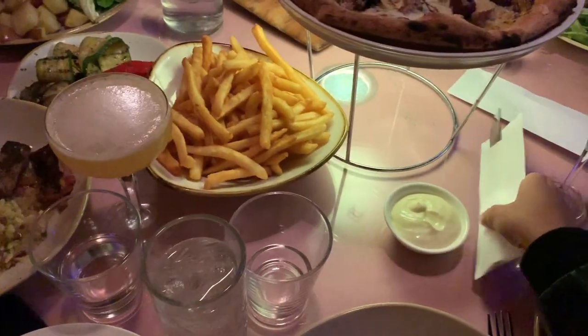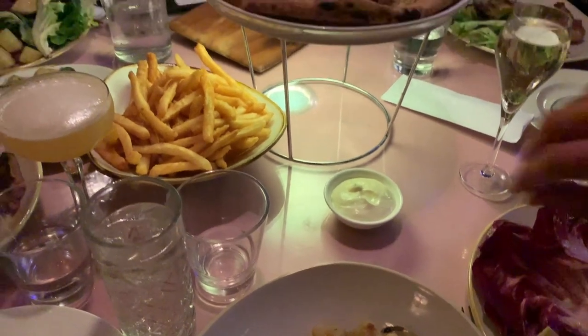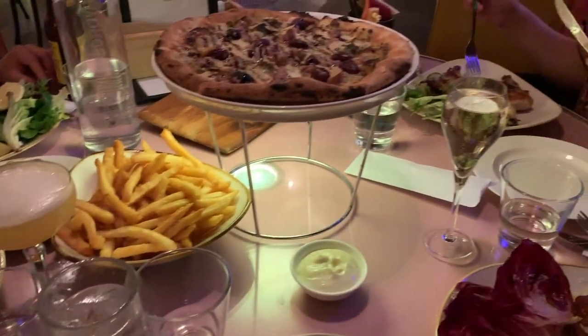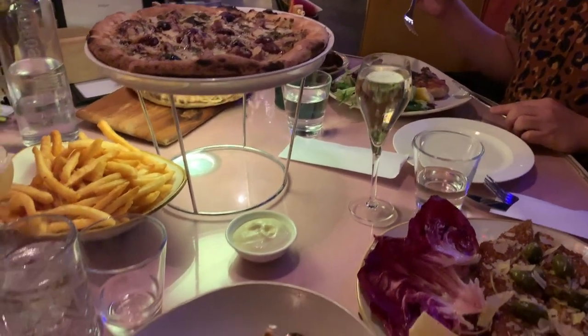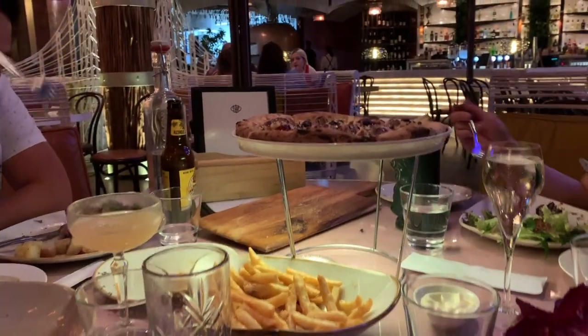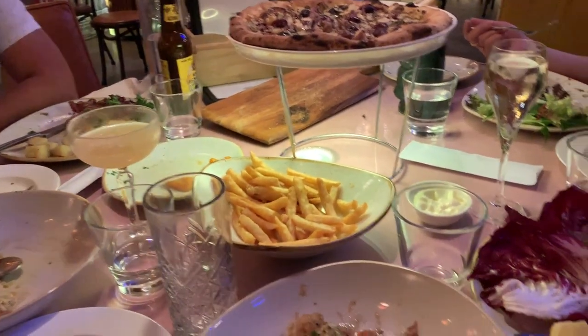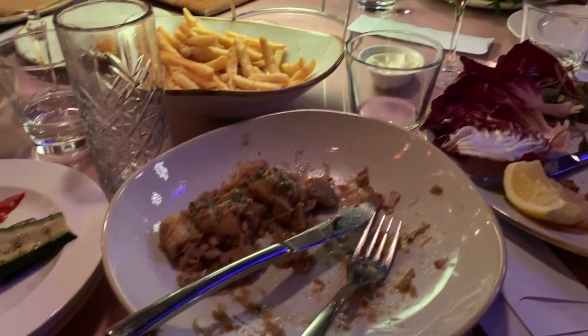Ito pa. Knife? Wala. Kulang yun lang. Kulang yung pork. Star food. After bath. Meron pang pizza. Chips. Steak. Chicken. Gnocchi.